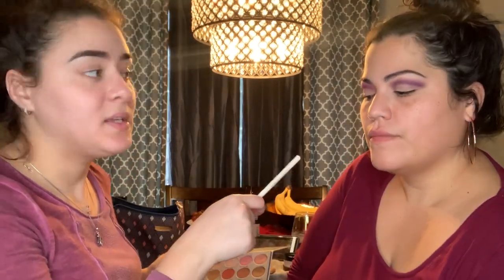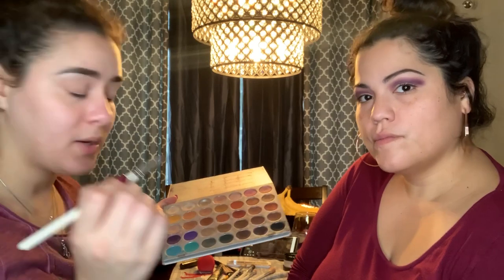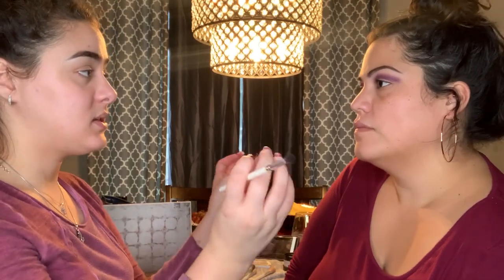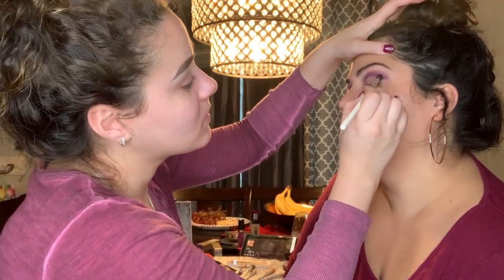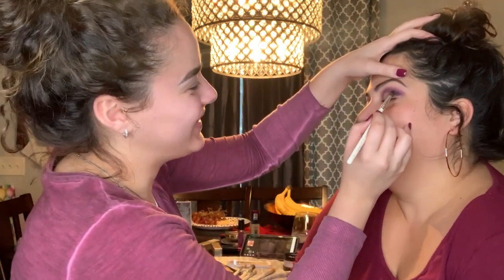All right, now that we have Titi's crease done with the purples and it's beautifully blended, we're gonna go in with the black shade from the Jaclyn Hill palette and this little JH40 brush, and we're gonna start to put that in her crease really low and make sure that it's seamlessly blended with the purple. Ooh, yes. Look how pretty that looks with the black. Isn't that bomb? I'm excited.